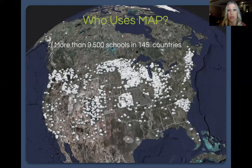children. MAP is used globally. It is used in over 9,500 schools, over 145 countries. So it is a test that has a lot of validity to it, and it's used in multiple schools. Our eighth graders that are going to Homestead, Homestead places the students in their classes based on one criterion, which is their MAP score. They look at their MAP scores to help them know where that child is in the range for mathematics and ELA. There are other factors, but that's one score that they look at.